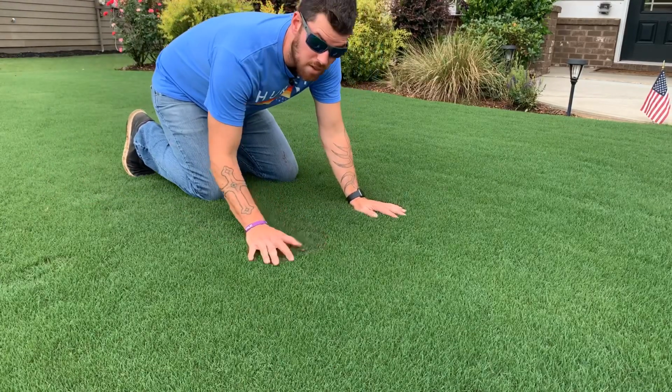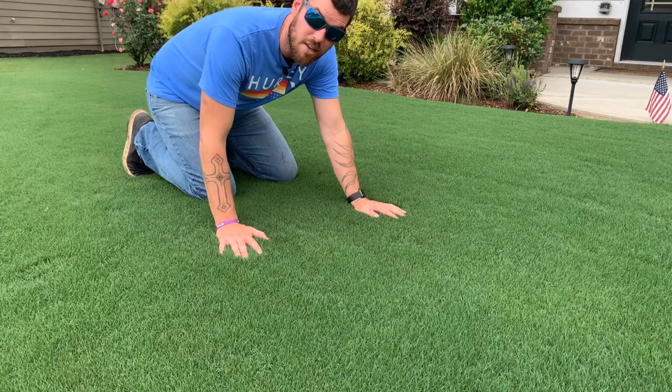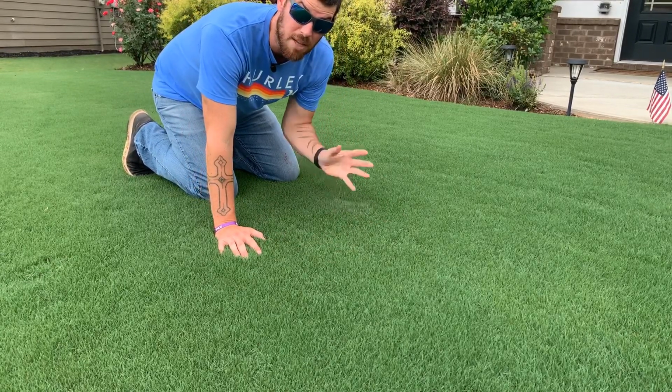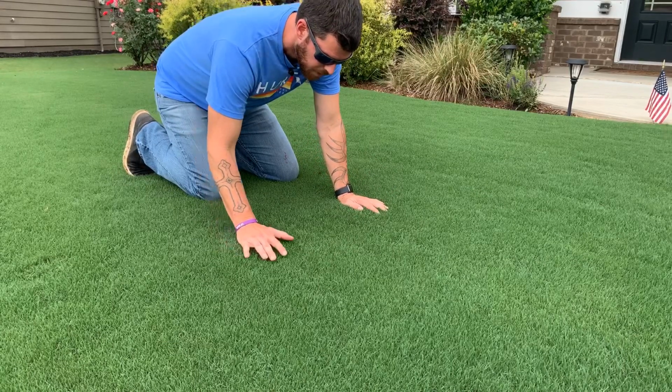All right, so let's take a look at this overgrown grass right here. And it's nice and green. It's been raining a good bit. That's why I haven't been able to cut it. As a matter of fact, if all of a sudden I'm in different clothes, it's because it started raining on me and I had to finish this video tomorrow.